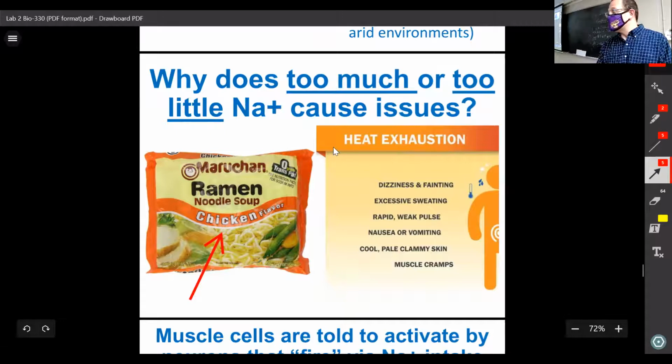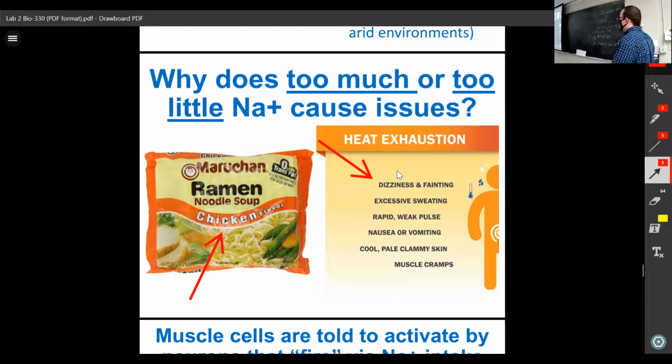Now, on the flip side, this is why salt is so important. This is why, for example, you have to replenish it with things like Gatorade if you're out in the sun for hours at a time. If you're low on salt, why are you fainting and dizzy? Because the brain circuits, like you talked about, rely on sodium to fire. And if they stop firing properly, we start to become foggy and not all the way there anymore.